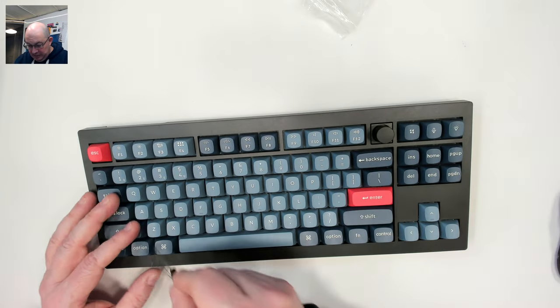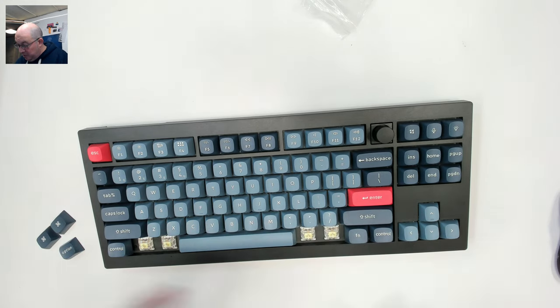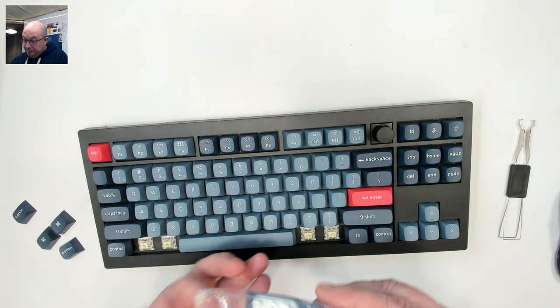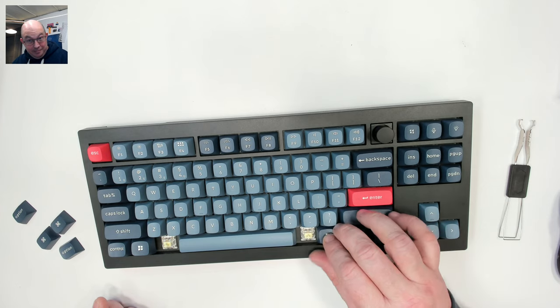Again, we do have the option and command buttons here. We're going to go ahead and just switch these out, even though we're not going to Windows. We're on Linux right now, so we'll go ahead and just put the Windows and the Alt keys in there so that we don't get confused, right?